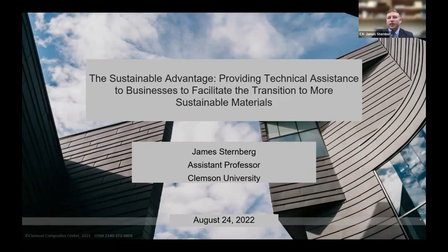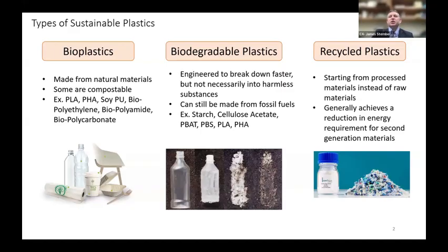But before I get to all of that, I wanted to talk just a little bit about all the different types of plastics that are out there, and give a little mini course on what we're trying to transition to with our program. There's a lot of terms out there, and I know everyone's heard bioplastic before, but there's also biodegradable plastic, and then of course there's just recycled plastic.